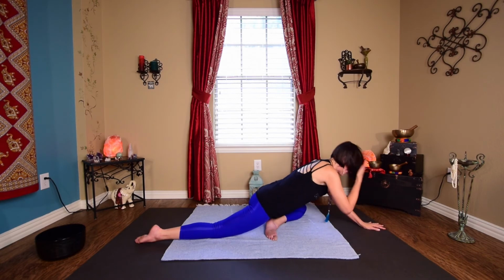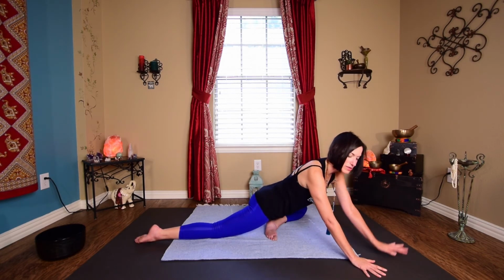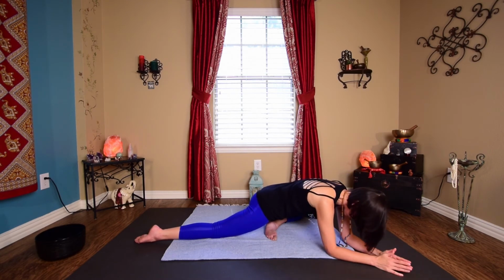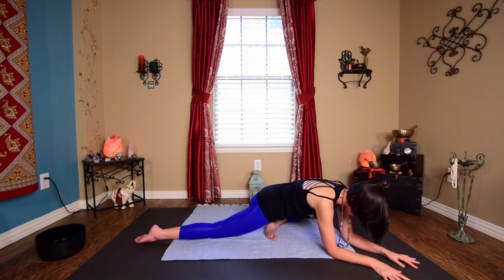Start to press up a little ways. You're going to walk your hands way over to the right, both arms. You can stay up here, or you can go ahead and come back down onto the forearms. Breathing into that left side body as much as you can. So kind of rainbow shaping the left side body. Helping with our lateral movement of the spine.